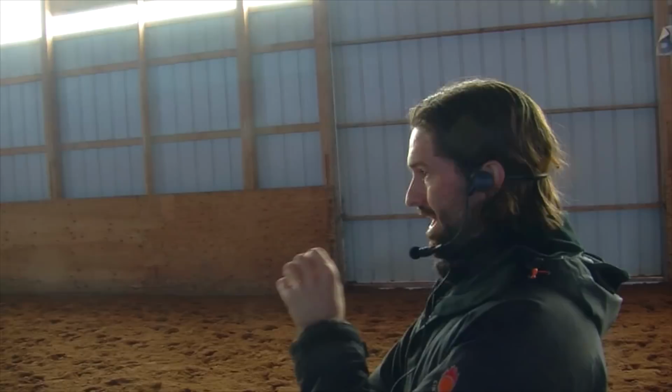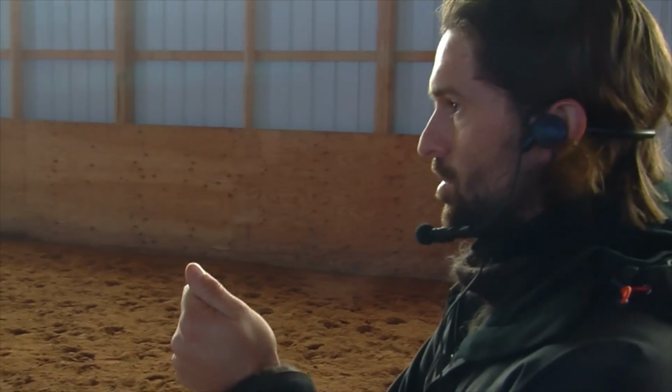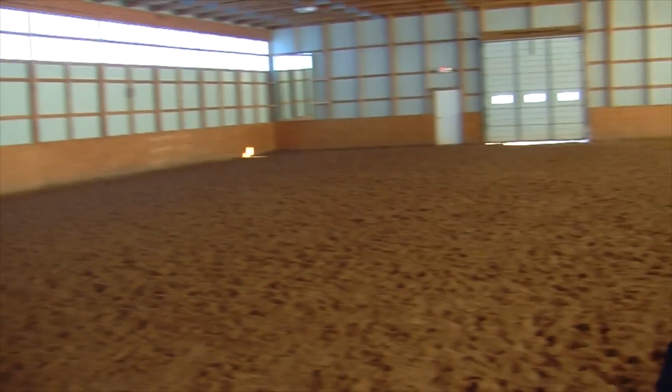And you were actually riding his forehead forward and riding him into the right position. That's the goal. Instead of pulling him into the right position, you're riding him into it. See the difference there? That's the goal.